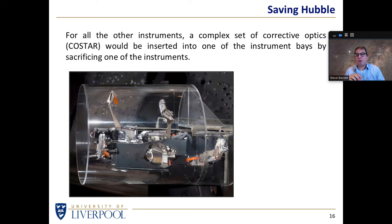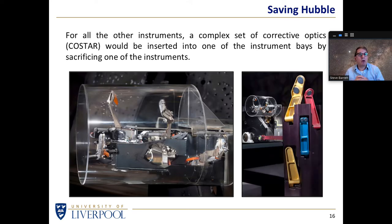It's perhaps not so obvious what COSTAR is, so there's a little model of it on the right-hand side. COSTAR is effectively a set of mirrors which are on arms that can be instructed to move into position.